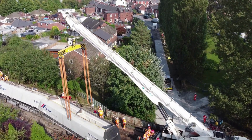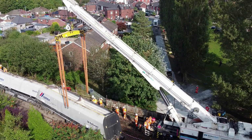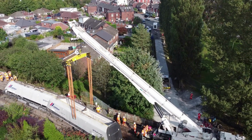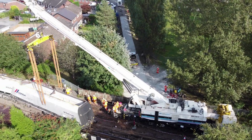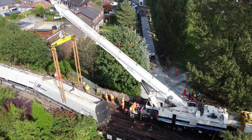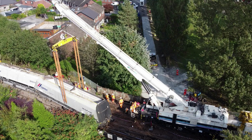The big white crane on the right hand side, or what you can see basically, is a multitask and there's only 3 in the country. And further up the track we had a yellow one working on taking some wagons away, but they're using this white one here. That's just a hire company colour.